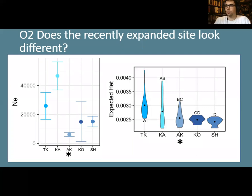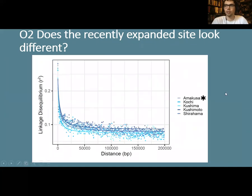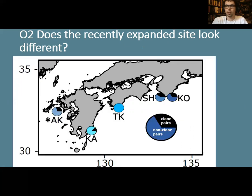So we used GADMA for all the demographic analyses, and what we see is low effective population size in Amakusa, and then also low genetic diversity. But it's really the separation between the two more central sites in lighter blue and the three range edge sites in darker blues. For LD, there's not a huge difference, but it's still the same general trend where these two central lighter blue sites have lower LD compared to the darker edge sites.